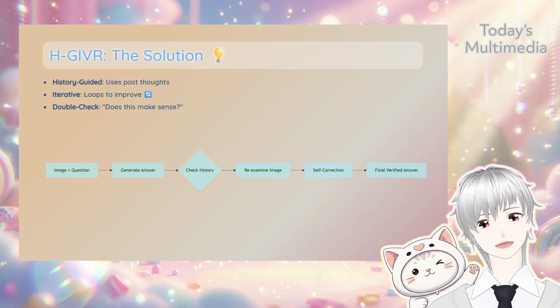A set of researchers came up with this new framework called H-GIVR. It stands for Historic-Guided Iterative Visual Reasoning. Basically, it teaches the AI to act more like a human. Instead of just answering once, the AI looks at the image, tries to describe it, and generates an answer. Then, it looks at its own previous answer and says, let me check the image again. Does this make sense? It uses its own history to guide its next thought.